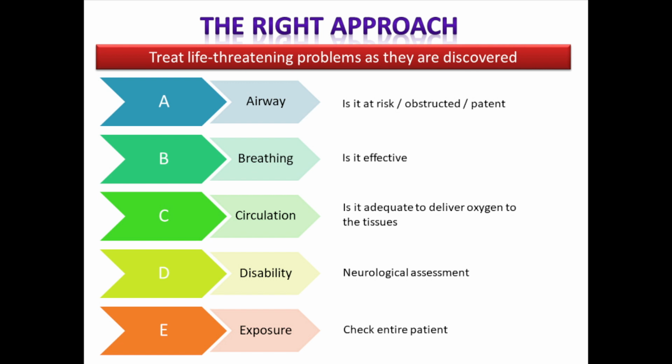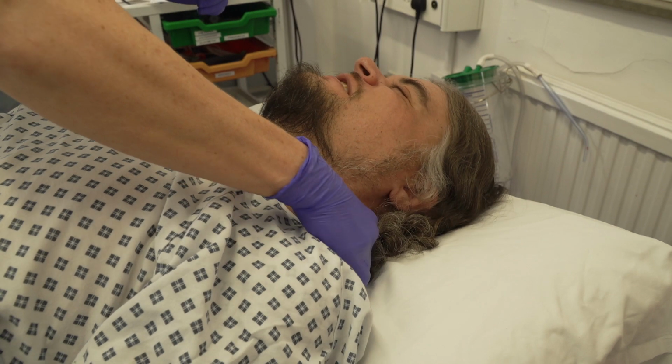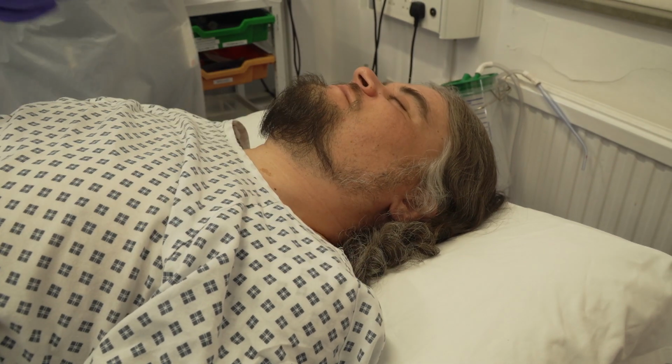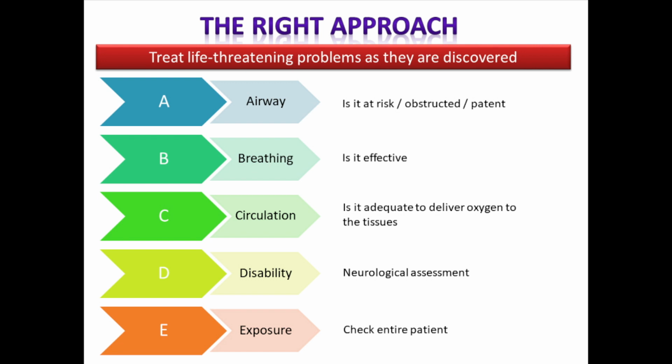If we're happy with circulation, we can move on to assess disability, or D is for brain, which is where we are looking at the neurological state of the patient. We start with our AVPU assessment. Is the patient alert? Are they newly confused? Do they only respond to voice? Or do they only respond to pain by way of a trapezius squeeze? If they don't respond to pain, they are unresponsive. Any patient in the P or U of AVPU is at risk of airway compromise and should have an emergency call put out for anaesthetic support if there is any concern.